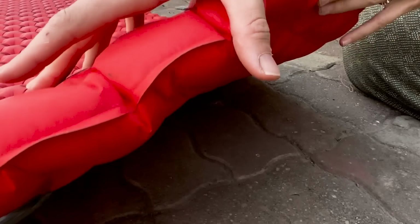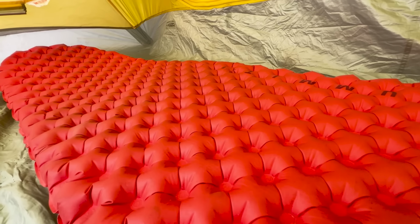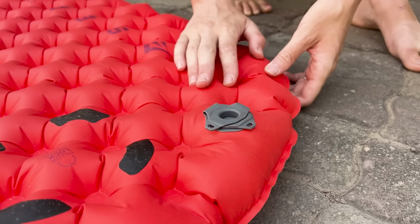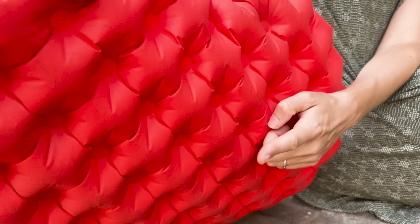It has 2 separate air chambers, which allows you to run the bottom chamber firm, but keep it soft and supple on the top if that's what you like. The dual air chambers also give you a redundancy chamber if you puncture one side.